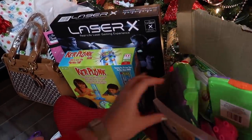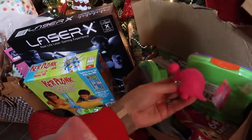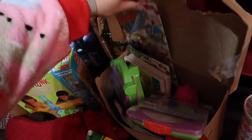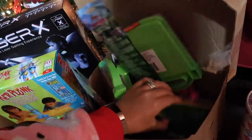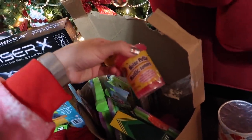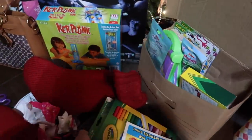Some coloring pads, like activity pads. Some little dinosaur toys, spiral art. What is this one? Like those slap hands, just a whole bunch of little goodies, more coloring things. Ooh, is that slime? I don't think they saw this yet. Slime. Some pencil sharpeners, all kinds of goodies in that one.